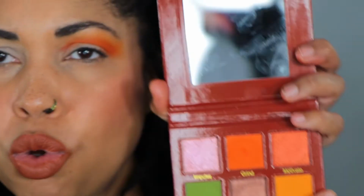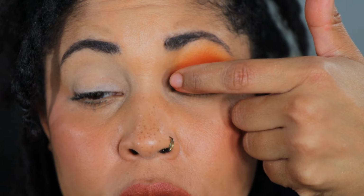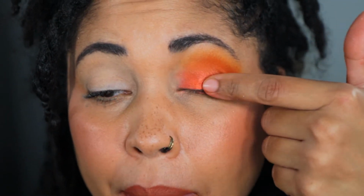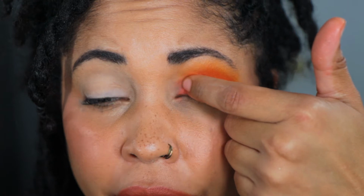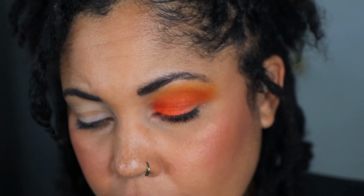Let's go into Motivate. Now this one doesn't have the wet look. The shimmers in the blue palette, the Dead of Night, had such a wet look. I just loved it. But this is still beautiful. It's very metallic, very opaque, beautiful. Really, really beautiful actually.